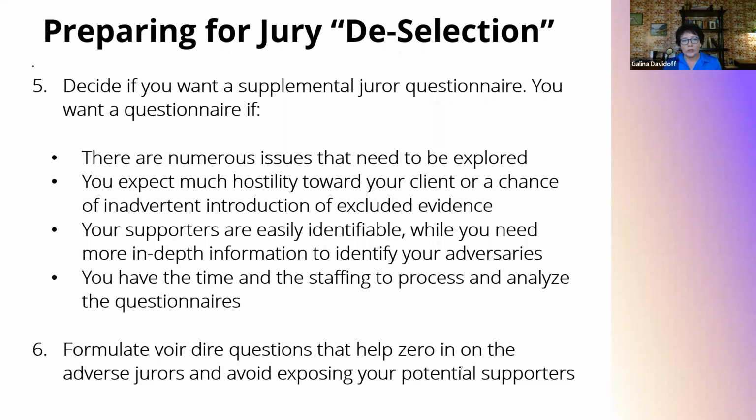So one of the issues for you to decide, do you want a supplemental juror questionnaire? And while in some sense we always want more information rather than less, it pays to think about it carefully. For example, if you really don't have the staff to analyze the questionnaire, while the other side does, then you will be disadvantaged because they will get more information out of that questionnaire than you will be able to do. Then you will be swamped with information that you can't really process. So you need your team if you want the questionnaire. It's not something that the trial lawyer could hope to do alone.